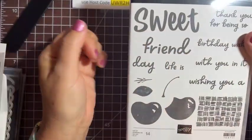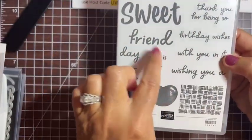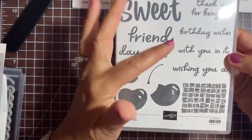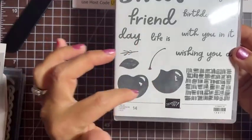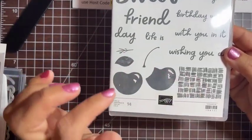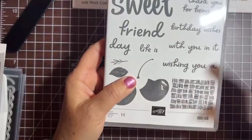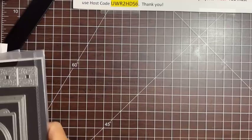Okay, here is that stamp bundle that I was talking to you about. A lot of really cute sentiments you can combine with the sweet birthday wishes. Thank you for being so sweet. Just life is sweet with you in it. Just all kinds of combinations. Plus it's got the cherries, the stems, the leaf, and a little basket weave. So that's really fun. We're going to use most of the stamps from this set tonight to make things.